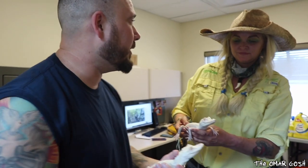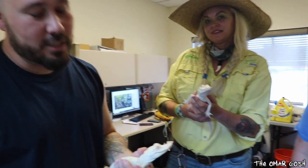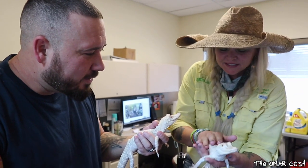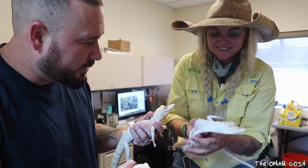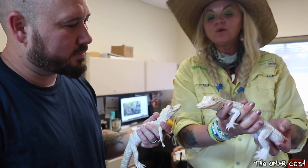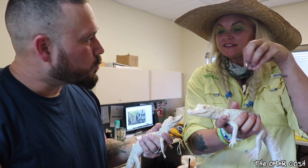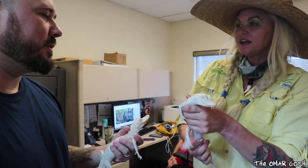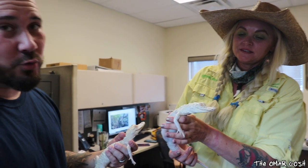Now, these guys cannot live in the wild. Why can they not live in the wild? Because they'll get eaten. They look so delicious, like for a bird flying over. So birds can see them. They don't have any natural camouflage, which means not only is it easy for things to eat them, but they also can't sneak up on their food. They don't do well in the wild.